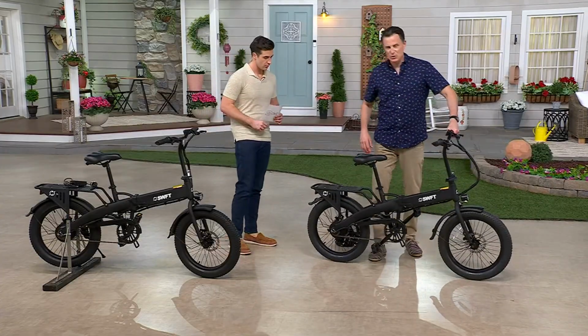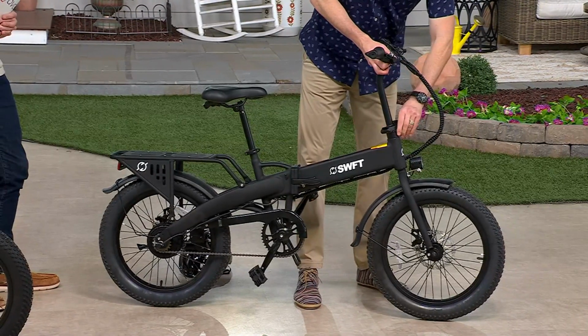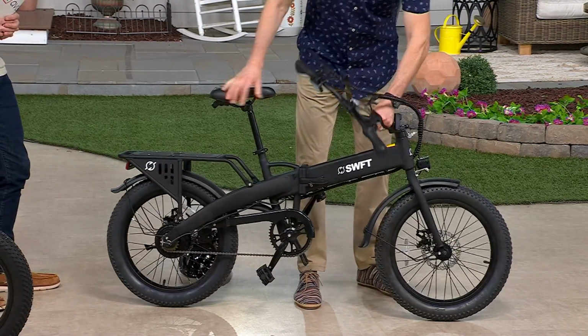Yeah, nice and simple. So 2 different ways that the bike folds. First of all, the handlebars fold down. So you simply pop that open and fold the handlebars down.